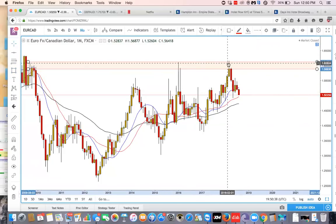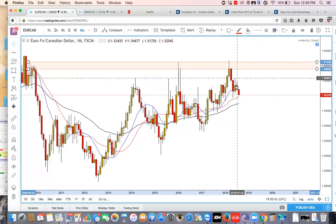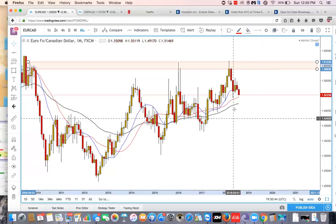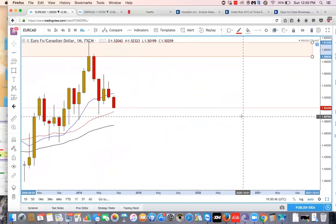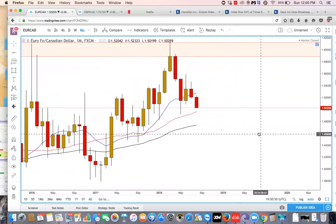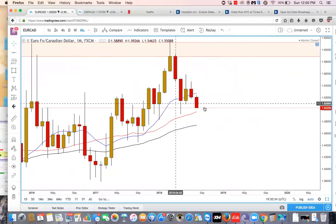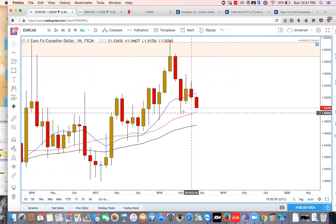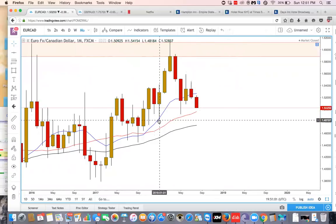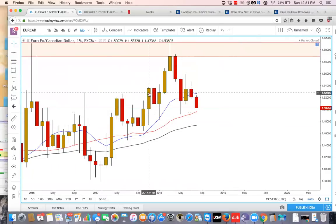So price pulled up, gave us somewhat of a shooting star, bearish engulfing, and ever since, price has been pulling down for the past 4 months. This last month of July, we can see that price started to break through the blue moving average, and right now it's in between the blue and our red moving averages, potentially looking to come down towards either this support around 149 or maybe even this black EMA around 147 if it could make that deep of a retracement.